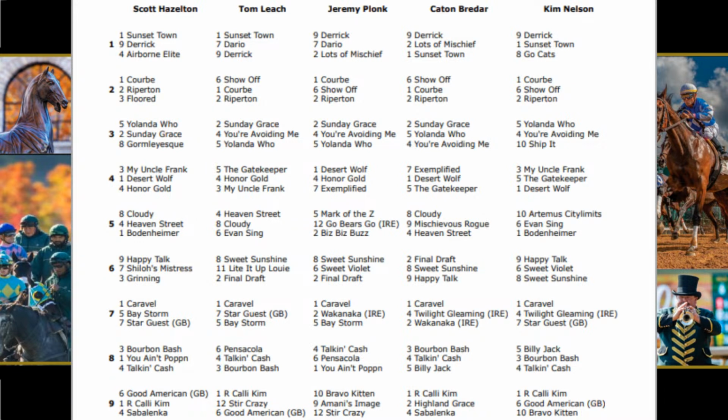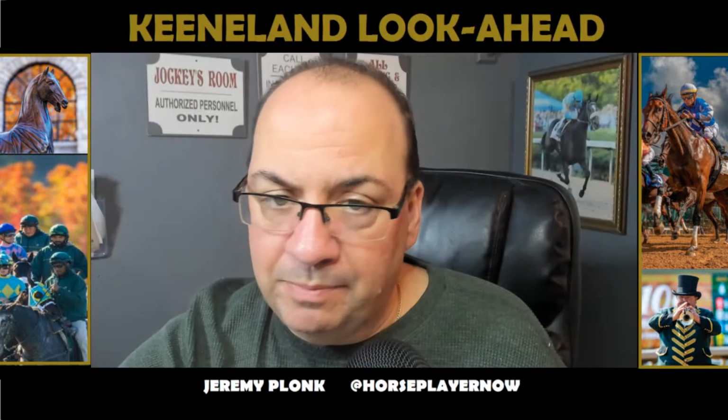Bourbon Bash gets a couple top picks in here. Billy Jack, Pensacola also. So 5 handicappers, 4 different horses on top. Talking Cash was a debut winner at Turfway in 109-4 back in March. This is a colt by Knott this time. Will come out fresh. I think he'll come out breathing fire off the layoff at the 6.5 furlong trip.